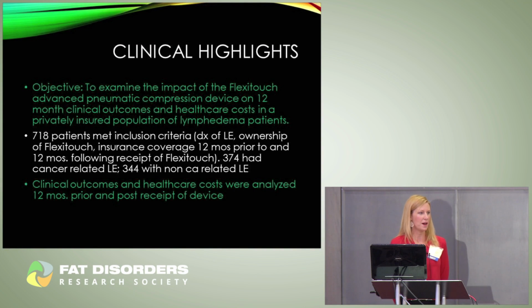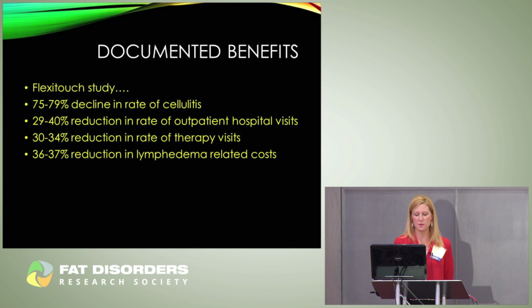There was a study that came out by FlexiTouch that looked at the impact of using their device in terms of clinical outcomes and healthcare cost. There was a group of patients that was trialed. Half of the patients had cancer-related lymphedema, half did not. And the outcome of this study demonstrated that there was a decline in cellulitis, a reduction in the rate of outpatient hospital visits, a reduction in the rate of therapy visits as well, and also a reduction in lymphedema-related costs.